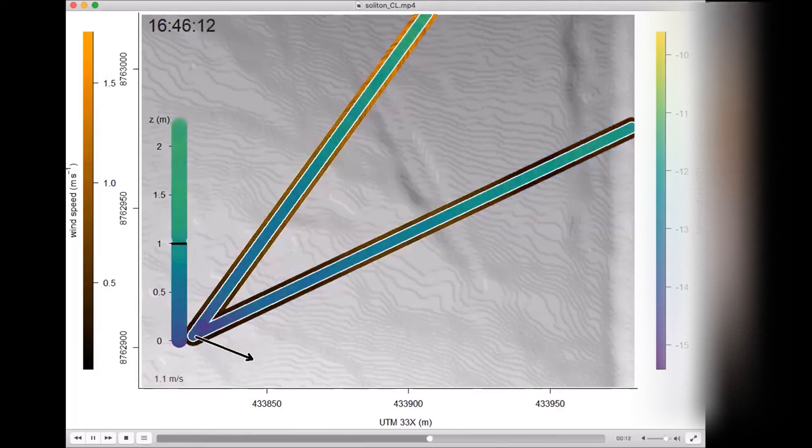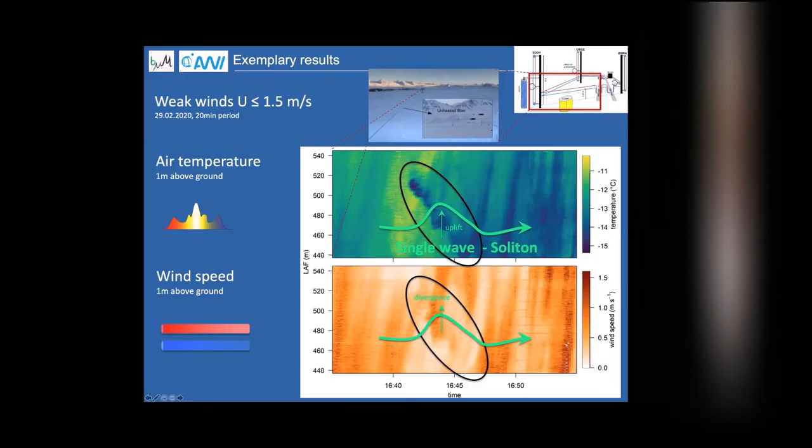So that is something that we find very often in these stable boundary layers, that the wind speed is completely uncorrelated to the directions at which these cold air structures travel. Okay, so basically what you see here is a soliton, a single wave of wind, which happens fairly frequently. As the single wave soliton moves along, it lifts up the cold air right next to the snow, because this is where the cold air is the coldest, moves it through the fiber optic sensor, and we can trace and track it with these fiber optic cables.